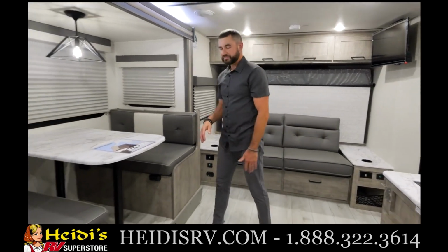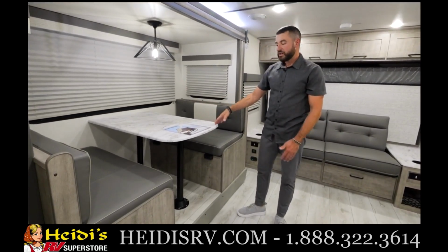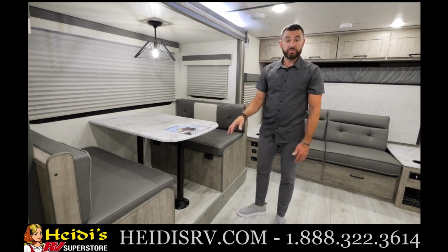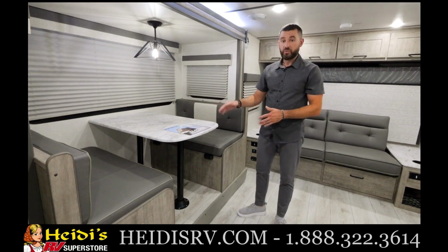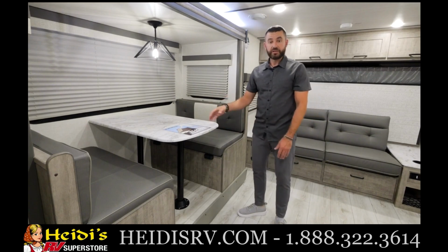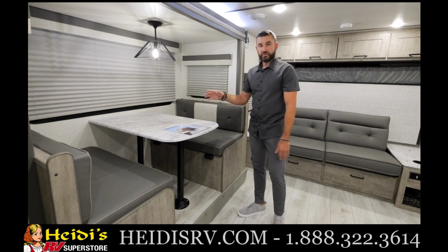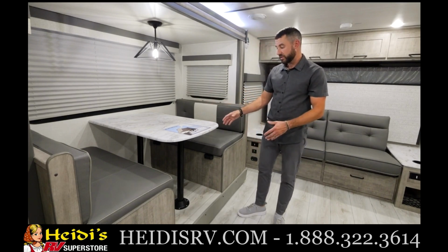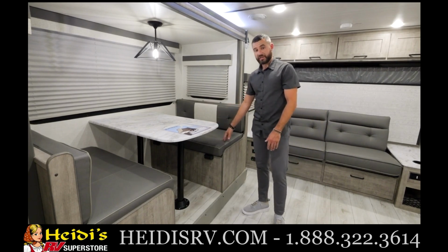Let's keep moving here. We've got a really nice dining setup here in this 19, full-size booth dinette. We put a booth dinette in every single one of our floor plans. The reason we do it, it's more comfortable. You can sit 4 adults here, more comfortable. You cannot sit 4 adults in a U-shaped dinette. I don't care if it's a king U-shape or a small one, you can't do it. You can sit 4 adults here if you want to eat dinner, play cards, easily do that. But just a great setup. You've got our easy access storage below. This is gas strut assisted.